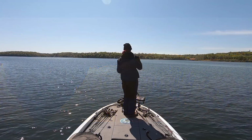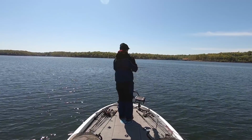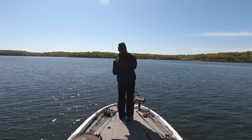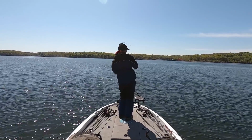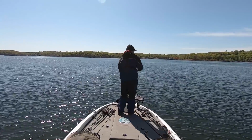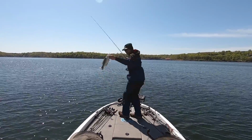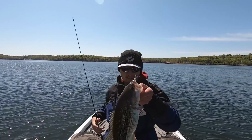boat. Got him. Oh! Crap. Eat a fish. Got him. Missed one. He came back and got it. There's a bunch of them down here. They were all over the grass here too. Oh, there we go. These are all just really fat, chunky spotted bass right here. That's what I'm talking about.